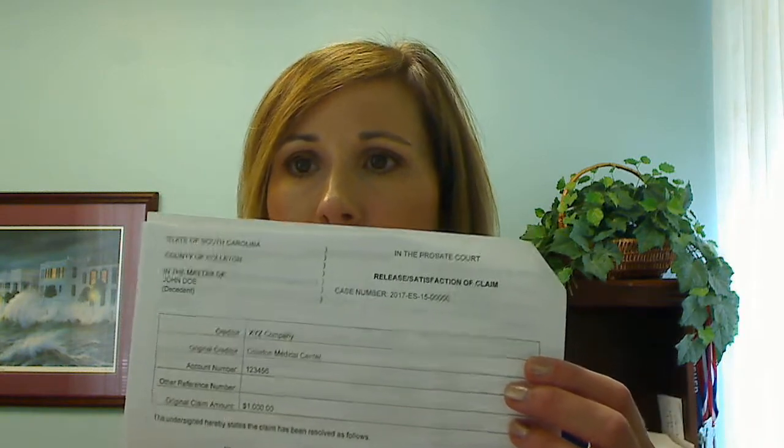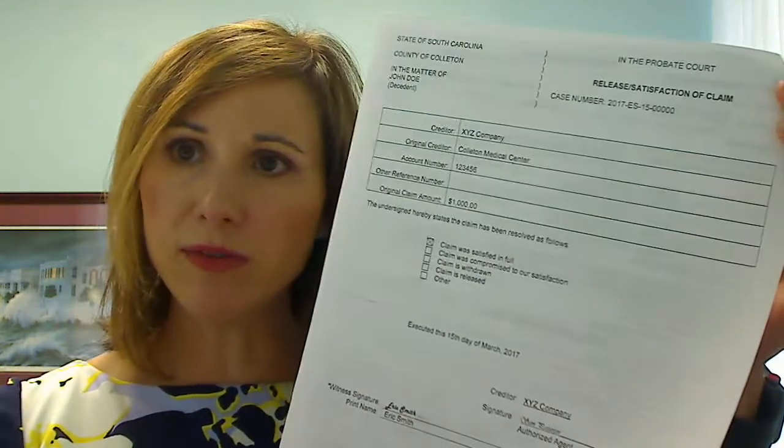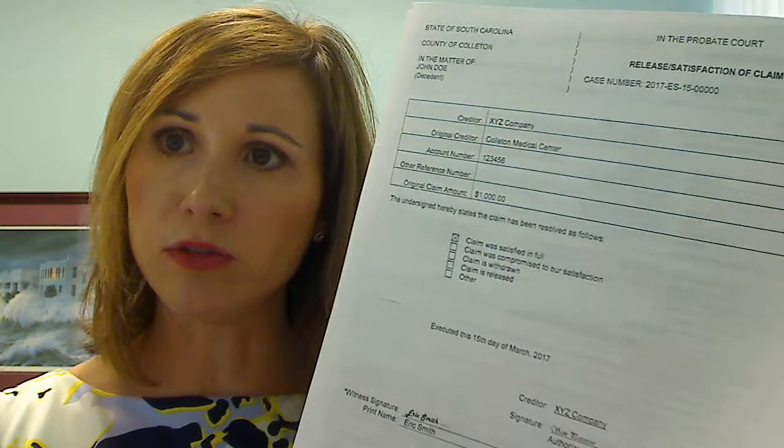You're then required to respond in writing to the creditor, and this must be done within the time frame set forth by South Carolina law, which is 60 days from the date the claim is presented, or 14 months from the date of your loved one's death, whichever comes later. When responding to creditor claims, we have several forms available for you to utilize. If you pay a creditor, make sure that you get back proof that you've done so, and you can do that using the Release or Satisfaction of Claim form, which is one of our forms that's available online. And if we receive this, we'll know that that claim is no longer active.